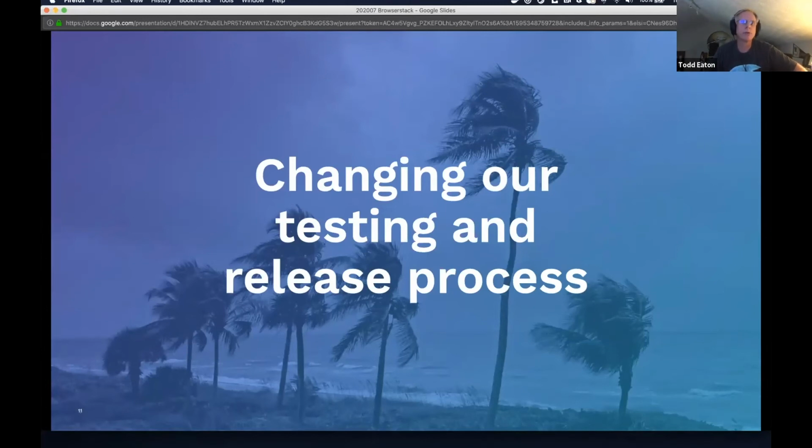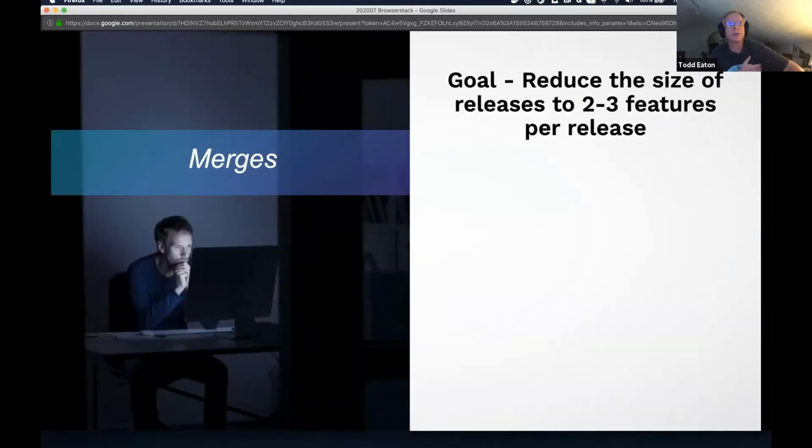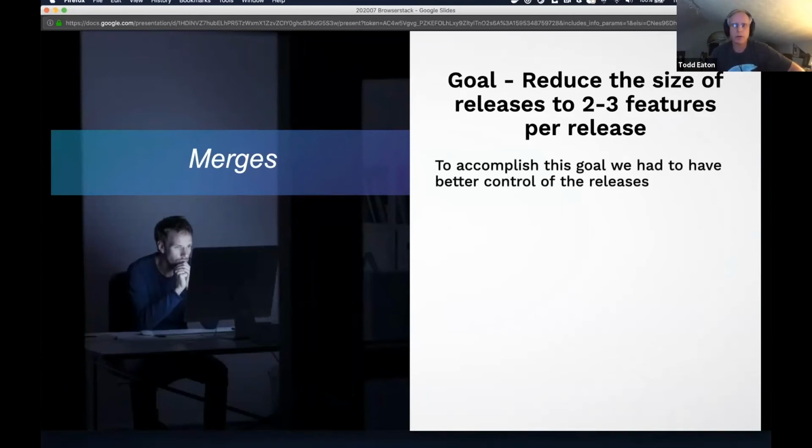Looking back at our goals, we try to line them up with those goals. So in the merges, the first thing we wanted to do is reduce the size of releases to 2 to 3 features. That's where I talked about the Release Boss, right? We accomplished that. We introduced the role of the Release Boss. That is a designated person right now that actually does that role. They are like the traffic cop for releases. They make sure that we don't step on each other. They make sure the right services get deployed in the proper order for the right fixes, that type of thing. And they do a great job at it.